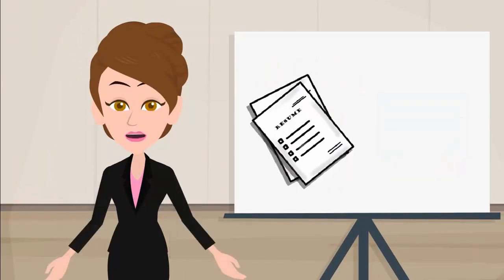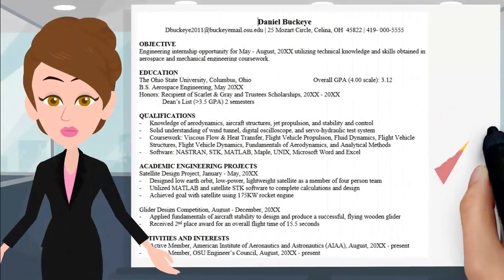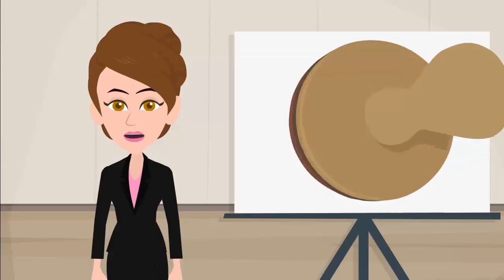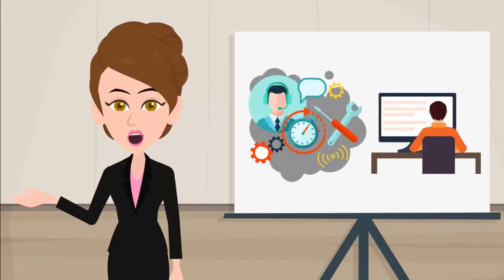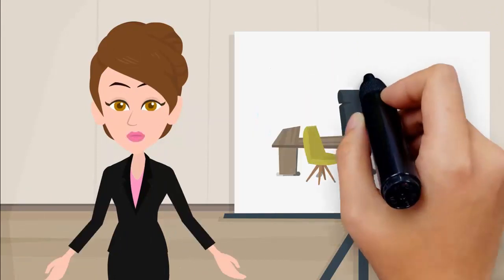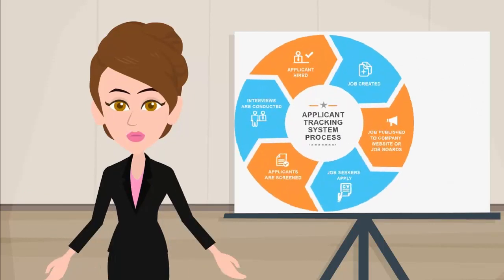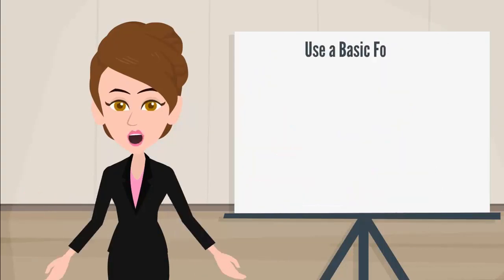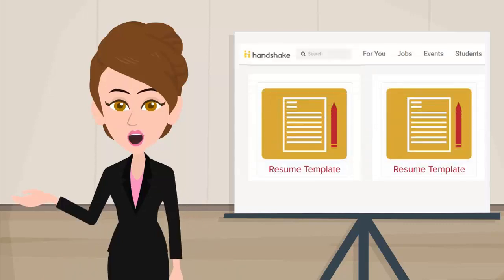Length is important and should be limited to 1 page per degree. While section headers may vary, be sure to order them from most relevant to least relevant. Update your resume often to reflect any newly acquired skills or experiences. Since a majority of employers use an applicant tracking system, or ATS, that scans and ranks your resume based on its match to desired qualifications, keeping a basic format is important. We recommend using our ECS templates available on Handshake as a starting point.